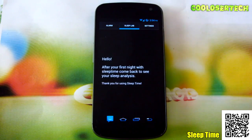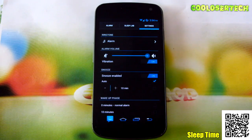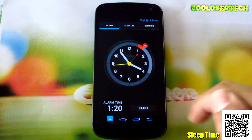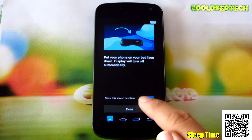a sleep lab. If you sleep with your phone next to you on your bed, if you move a lot, it'll learn your patterns and figure out when's the best time to wake you up and teach you how to get better sleep or something like that. And once you're ready, the alarm is at 1:20, you can press start and put your phone on your bed face down and then press done.